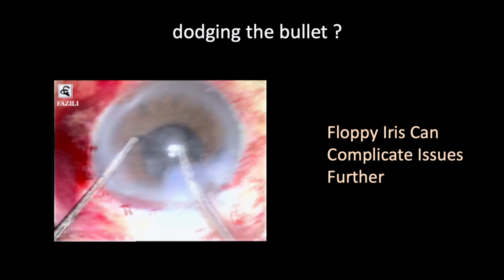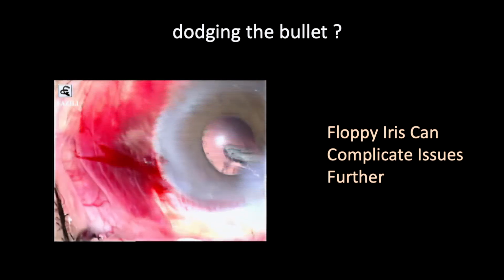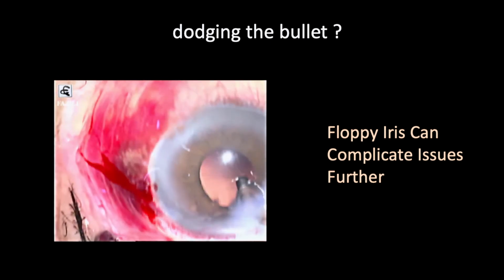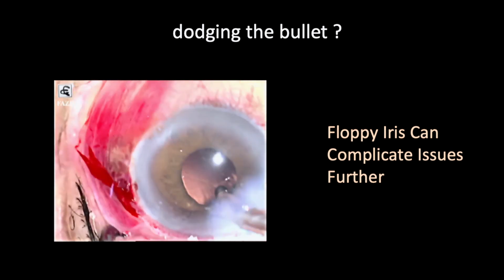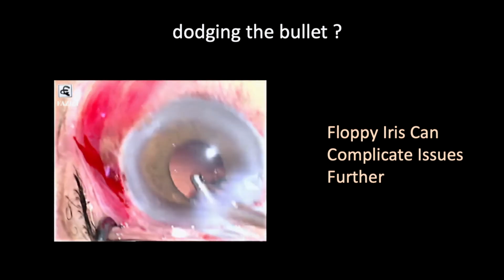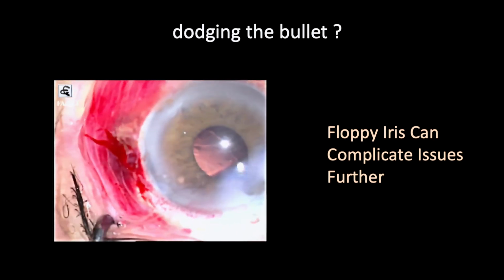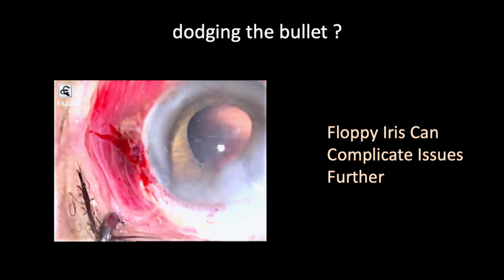I have almost finished the case, but I can see now, every now and then the capsule is coming in because there is no equatorial support. So I decide, no, most of the surgery has gone well. Even though there is some sub-incisional cortex, you can see the iris coming out. This is not the classical way an iris should be reposited.